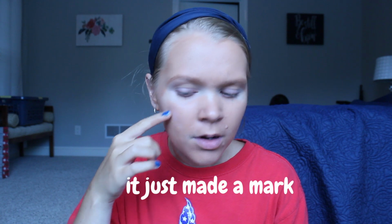Good job, Blindfolded Lydia. Oh, it comes with its own brush. Okay, I see you, LA Colors, giving me everything I need. Oh my goodness, this brings me back to childhood days when I play with little kid makeup. Look how cute it is, tiny. Going to get some circle motion and, oh, it's my eyes, and up. It just made a mark, that's it.